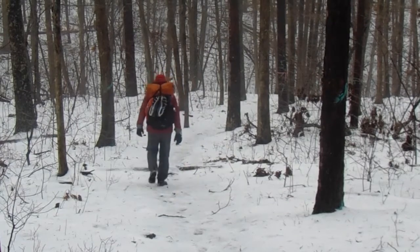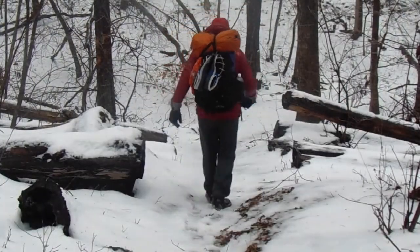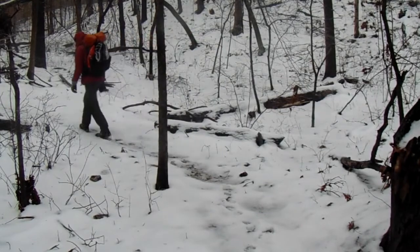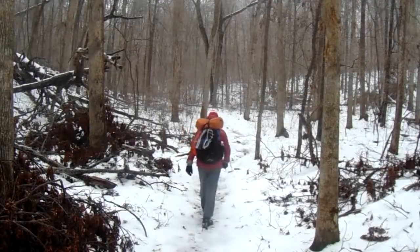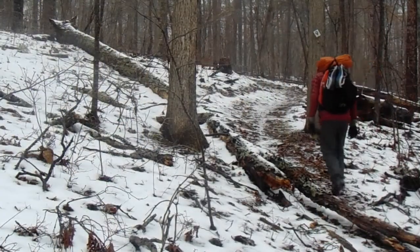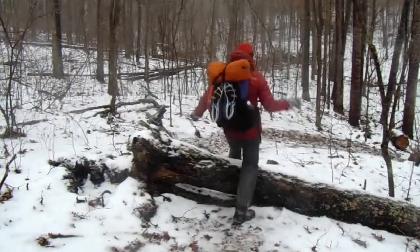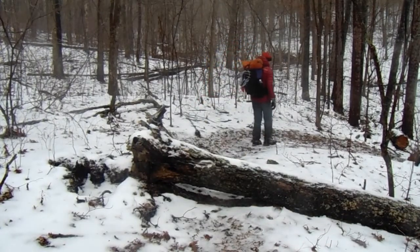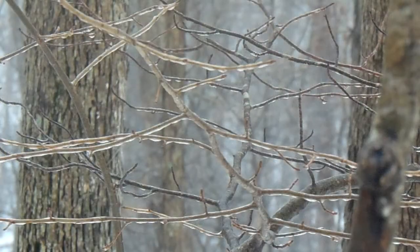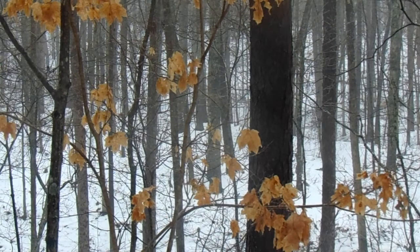All my tracks are covered up from yesterday, but the animal prints are fresh from this morning. Kind of slippery going downhill. There's nothing straight on this trail. This little tree is covered in ice. More turkeys on the trail. They've been everywhere. Some trees just don't lose their leaves for winter.